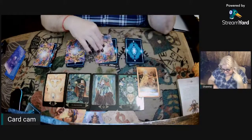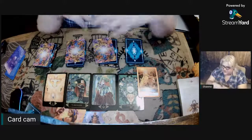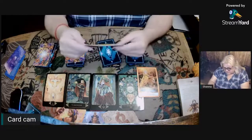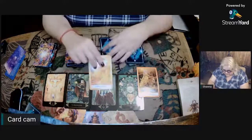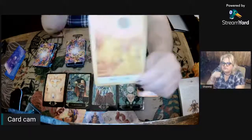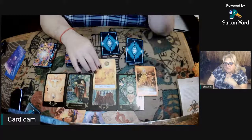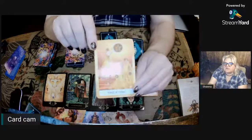Next card, the Ten of Earth. Again, the removal of any kind of false personality that we may be portraying for whoever we may be portraying it for. We get the Three of Coins. And this is about working together with others. And notice how we're kind of in yellow orange energy. Working together with others.